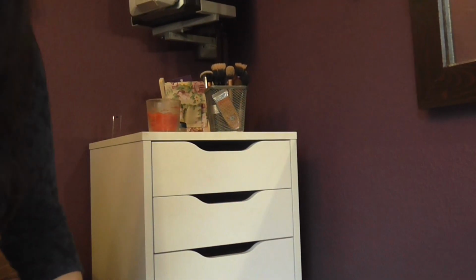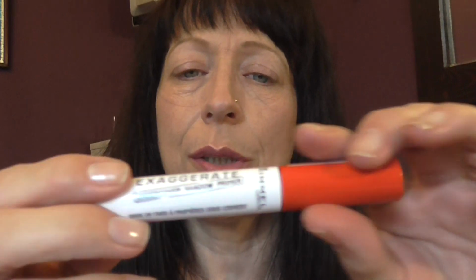Right, I'll get on with this eye makeup now. So, right, I'll take my glasses off. I didn't put down... Oh, excuse me, I've got to stand up. I didn't bring out my eyelid primer. So I'm using the Rimmel Exaggerate Undercover Shadow Primer. Let me zoom you in. Let me jiggle the camera for a moment. I'm going to move you up a little bit. That's it.